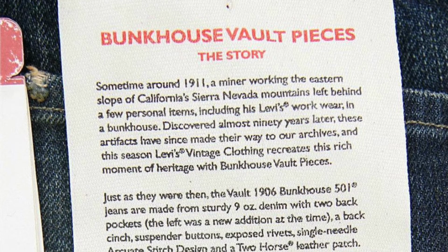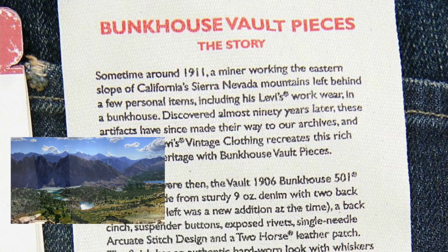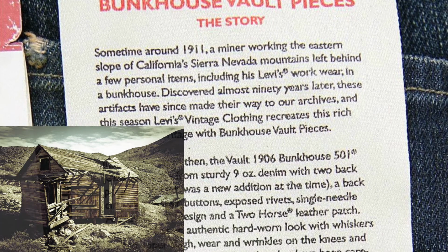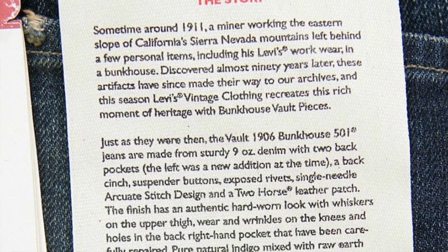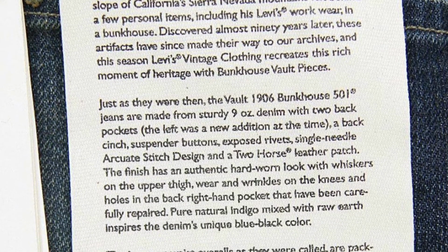The Bunkhouse Story. Sometime around 1911, a miner working the eastern slope of California's Sierra Nevada mountains left behind a few personal items, including his Levi's workwear and a bunkhouse. Discovered almost 90 years later, these artifacts have since made their way to our archives, and this season's Levi's Vintage Catalog recreates this rich moment of heritage with Bunkhouse vault pieces.